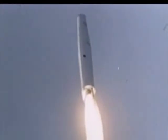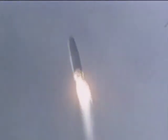This operationally configured Thor was launched from operational launch equipment. All missile systems operated normally in every respect, and the IRBM flight trajectory was successfully accomplished. This test, the culmination of an intense effort, demonstrated that the Thor missile, ground support equipment, and SAC-trained crews could be coordinated to achieve a successful missile launching in an operational environment.